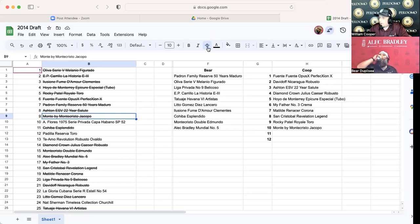So I'll give you a couple of thoughts real quick. The A. Flores has changed so much I couldn't put it on. It was just too confusing. Padilla's all over the place as well. Te Amo, I like the cigar, but I don't know how it would do in the vote because this blend was so polarizing. I might have picked it, but I didn't. La Gloria Cubana Serie R Esteli is a solid cigar. It was between that and the Monte for me. And it's a little bit of a surprise that the Timeless Churchill doesn't make it.